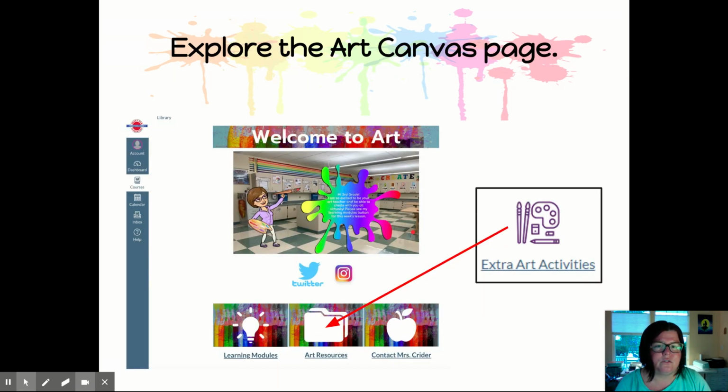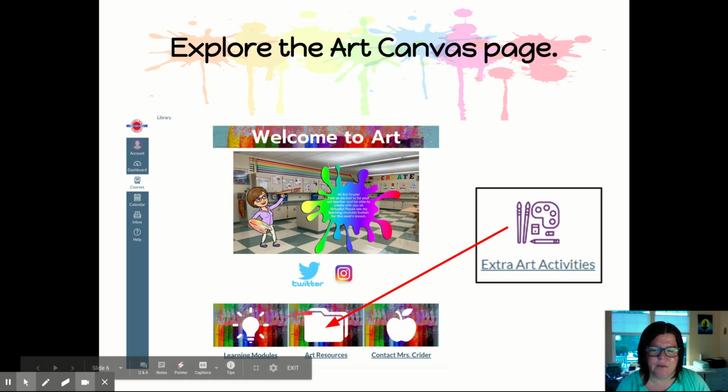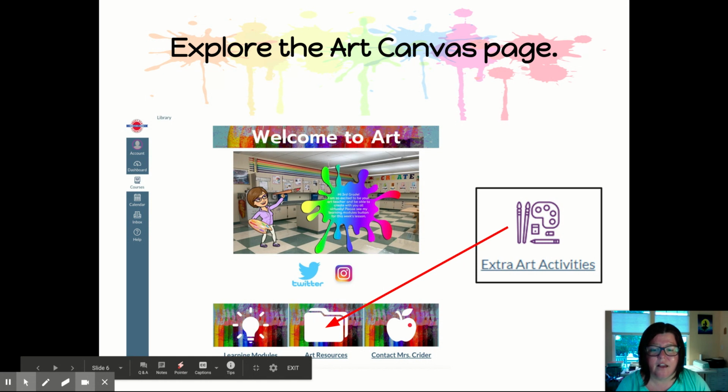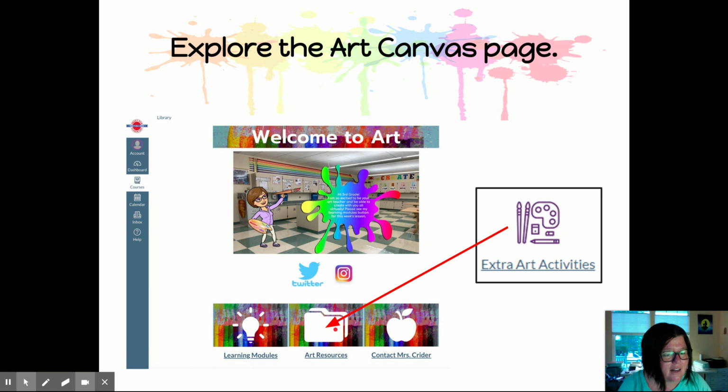Also, this week, what I'd like you to do is explore my art Canvas page. This is what it looks like on your end. It says welcome to art. And then I have 3 buttons on the bottom. All of your art lessons are going to be down here in the learning modules. So every week when you come to the art room, you want to make sure you click on that. The art resources button, when you click on that, I have several different links linking you to other art related websites. Some of them are art museums. Some of them are things around Carmel you can go to.